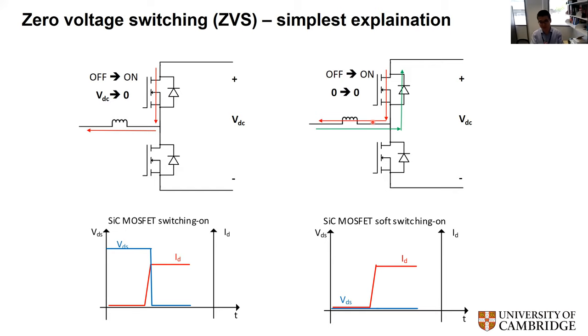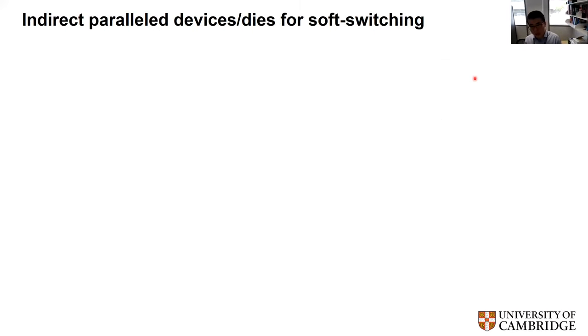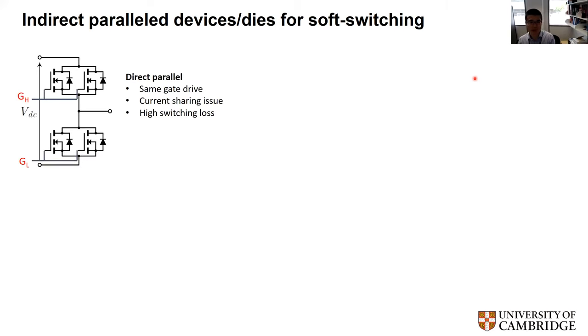So that is possibly the simplest way to explain this, but actually the whole process is more complicated than this. But the whole idea is, can we create an opposite direction of current before we switch that device, so we can achieve zero voltage switching? And we can, because bear in mind, we have a lot of devices in parallel. They are there, so we have the facility of doing that. The question is how we do that, can we do a proper control?